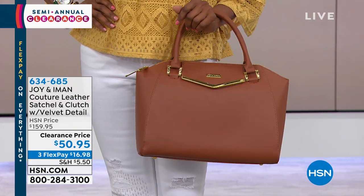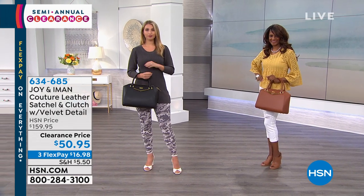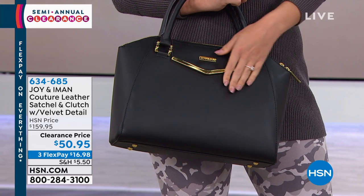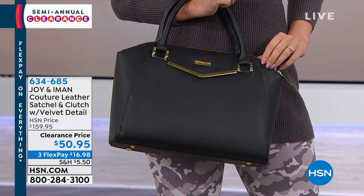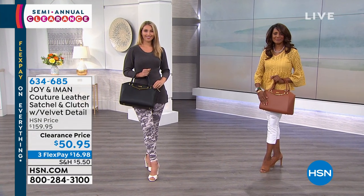So you can go ahead and wear your satchel as a crossbody. You're getting that beautiful style. This is a classic style. So you see our girls are dressed completely differently, and the bag just gives it that extra look. And that bag that this is modeled after can cost upwards of $3,000. You're going to be able to have a $3,000 look without anywhere near that price tag.